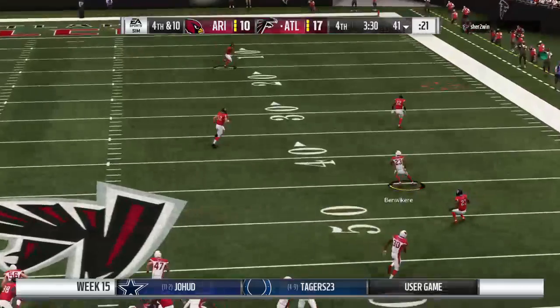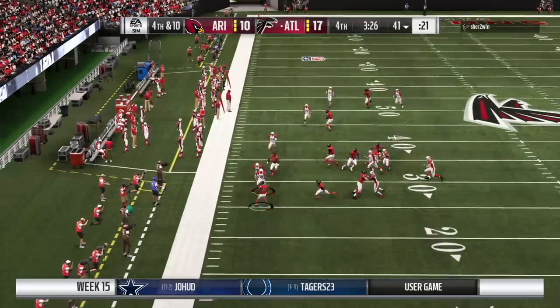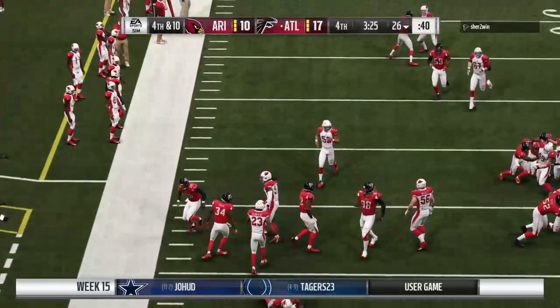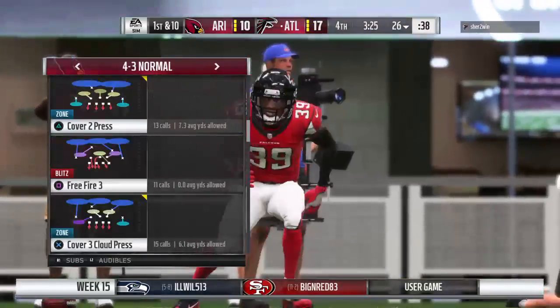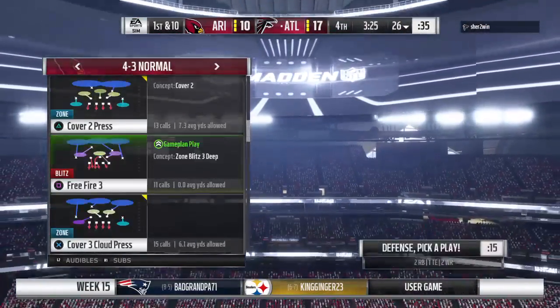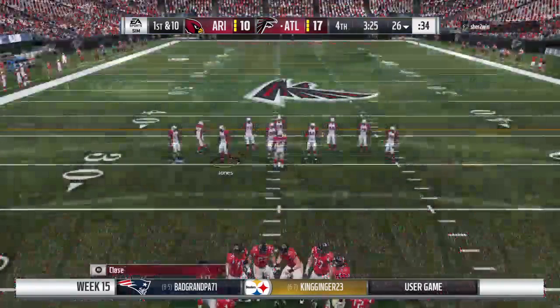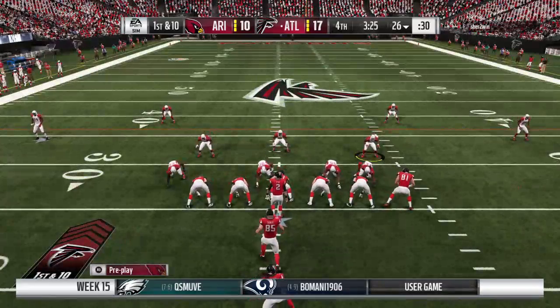Here's the veteran punter Lee as he sends this one away. And now it looks like he's in some discomfort after being tackled at the end of that return. While the training staff works on him, we'll step aside and be right back. Ryan will bring the Falcons up now, 1st and 10 at their own 26.